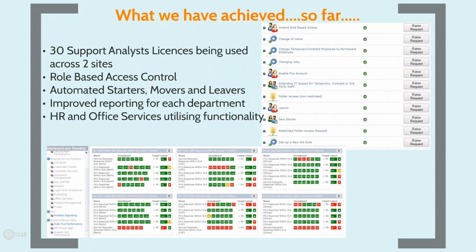It is one call ticket now for a starter. It's one call ticket if you want to amend that person's role-based access. It is one ticket if that person moves to another role within CAF, and it's also only one ticket if that person decides to leave CAF. So it was a huge win, not only for us in the volumes of paper reduction and those forests that we all need to save, but also in our colleagues not having to fill in the forms. And we couldn't have done it without Supportworks.